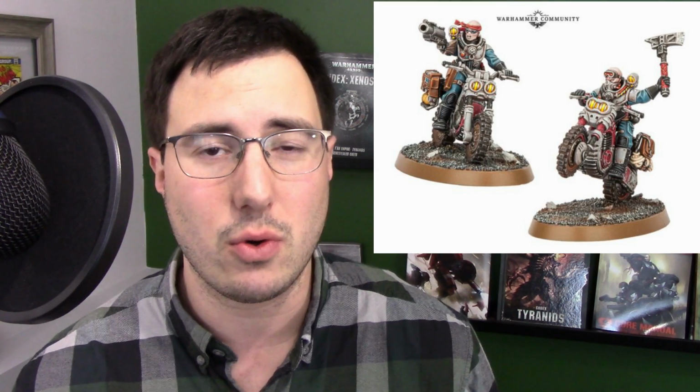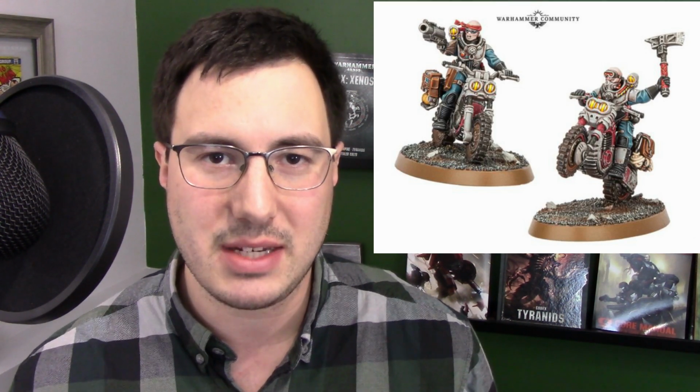Okay, so with the new Genestealer Cult Codex coming out, we will finally have a more fleshed out line of Genestealer Cult models, including some things that we've known about for a while, like the bikes and the ATV. Those look super cool. They have a very Mad Max feel to them, and I can't wait to see them on the tabletop. But there are also some additional releases that we are just starting to get a better grasp on.